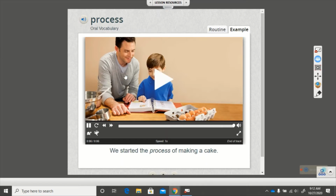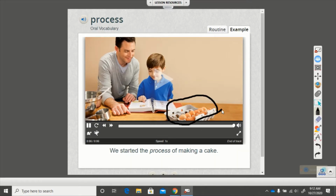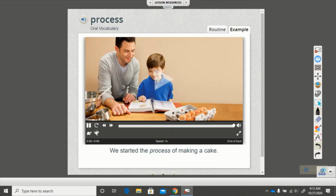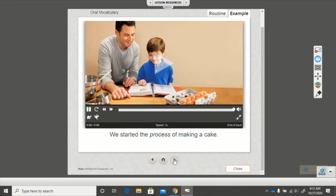You can see the boy and his father in the picture. They are getting ready to begin the process of making a cake. They have eggs. They have the recipe book which tells them how to make the cake. They have a bowl to mix everything in. They have measuring cups to measure everything with. And so it's going to be a series of steps they have to go through in order to finish that cake. So that's all a process is. It's a series of steps. Now let's look at the next one.